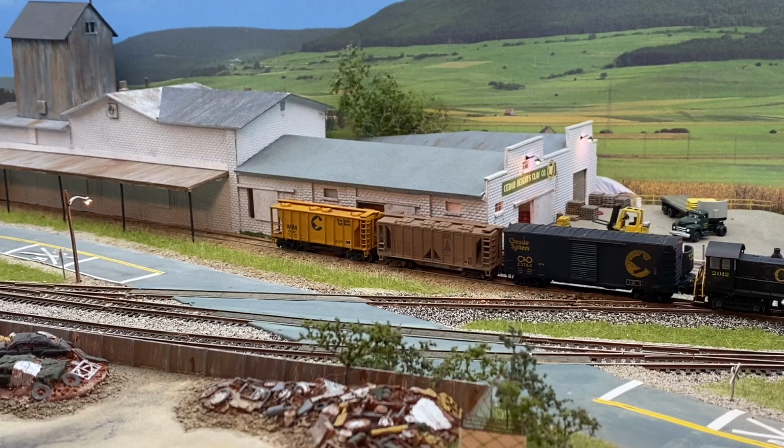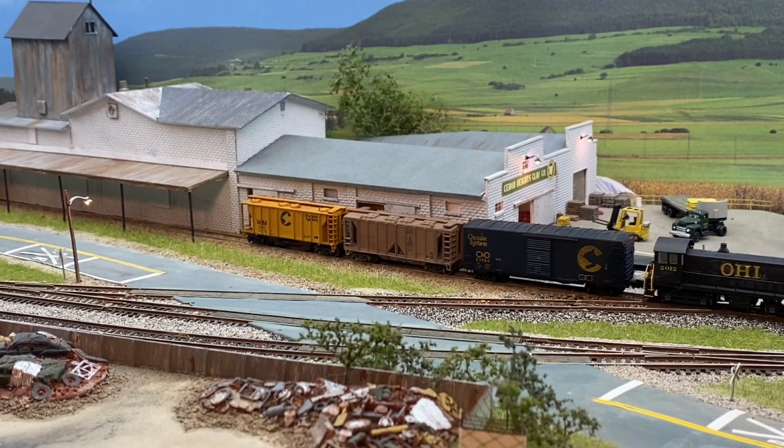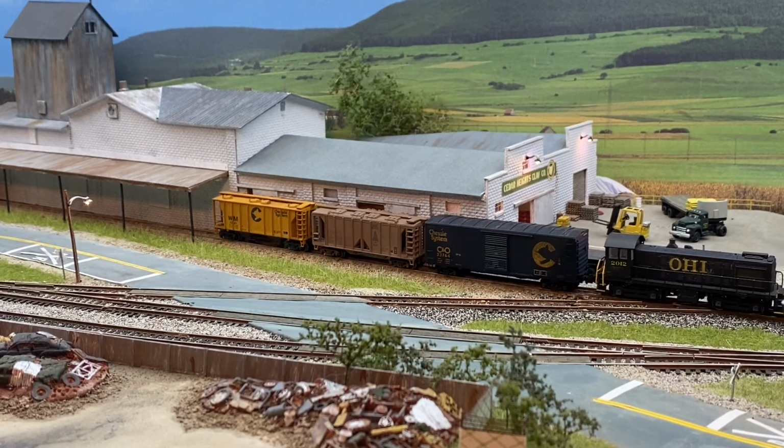So after the cars get under the loading shed, I'll uncouple them, and we'll end the video there.